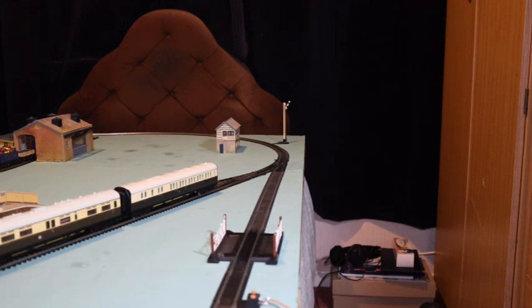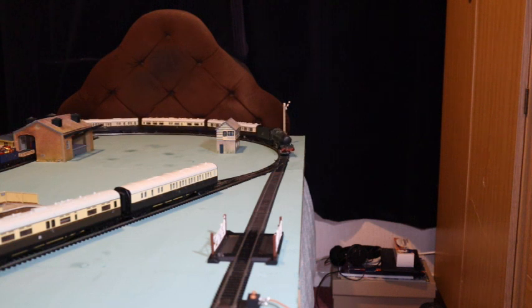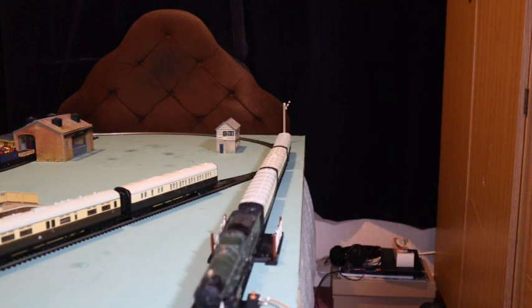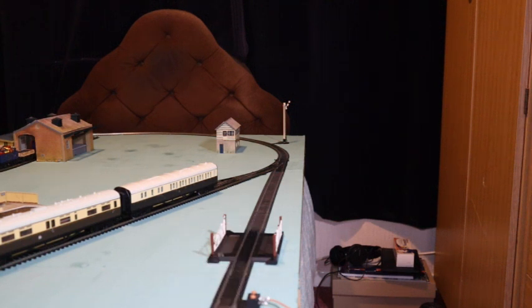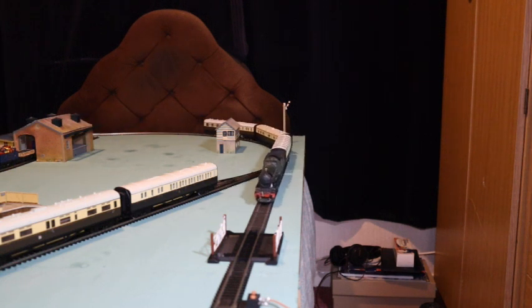And in fact, if you didn't know this was tender driven, from the way it's running, I defy you to tell me what's different about the running of this. It just goes around. It's really nice, really lovely. A model I can enjoy.